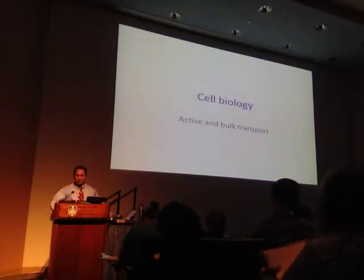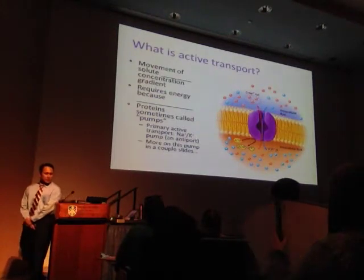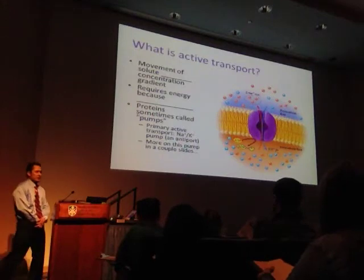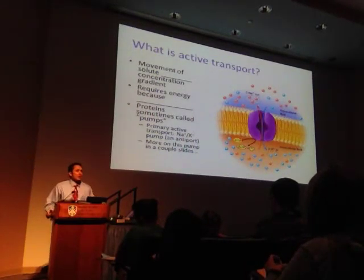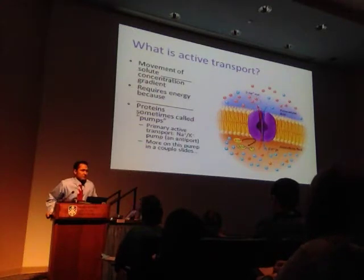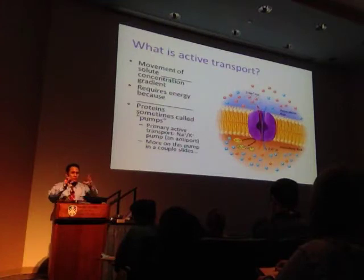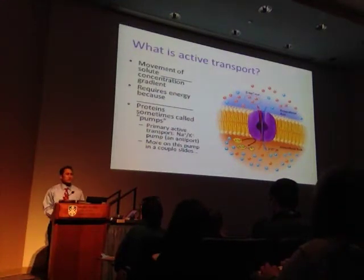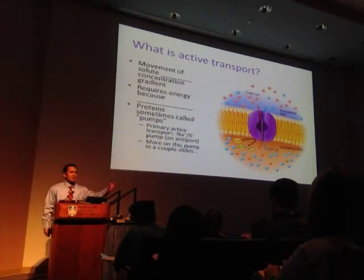Well, when we continue on with this idea of transporting, we've got passive, and now we're going to talk about our active in the remaining time that we have. Active transport moves stuff against its concentration gradient, or moves solute up its concentration gradient, or from low to high. All of those would be accurate statements. It requires energy because you have to input energy in the system to go against the concentration gradient.